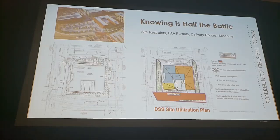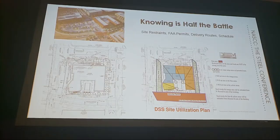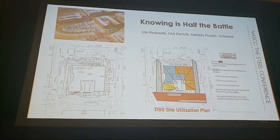Anyway, we're going to talk about putting stuff on hold later in the sequencing, and that kind of shows you the type of building and why some people sometimes don't understand why David is so upset over this missing W16 by 26. Well, that's why, right?